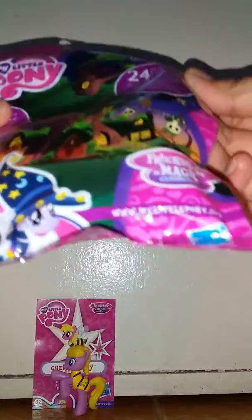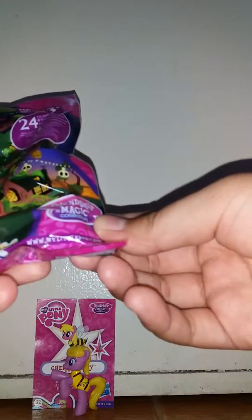And then let's open this. So it's My Little Pony. I watch that video, I made a haul from the mall. Friendship is Magic collection. And here's the back.